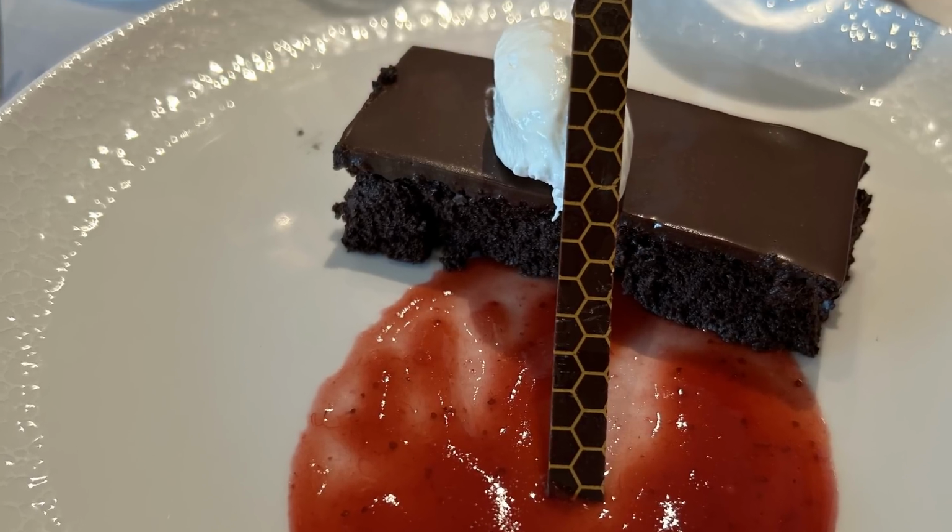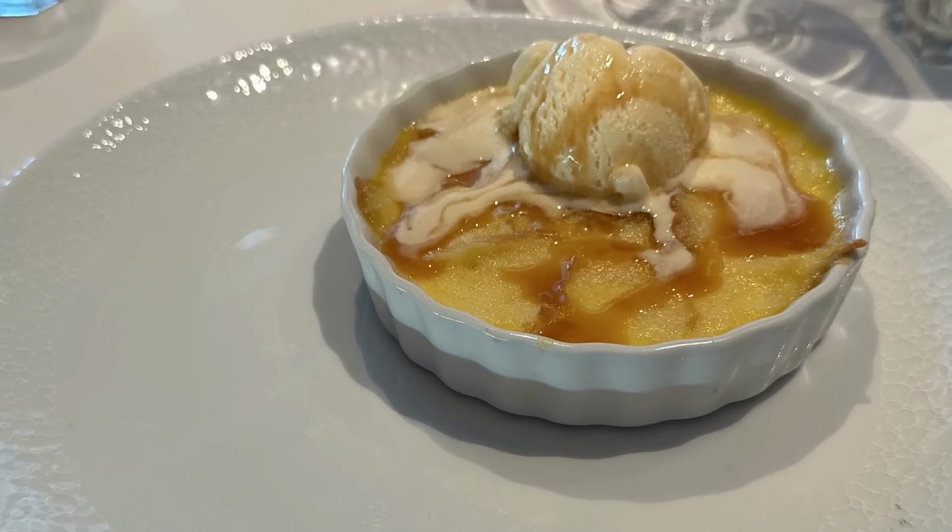Mine was really nice. Was yours nice? Yeah, it was lovely. There was quite a lot of garlic in the chicken Kiev, but it was nice. And for dessert, I had this baked chocolate mousse cake, which was really chocolatey and really nice. Will had bread and butter pudding, which was really good and did look quite nice.